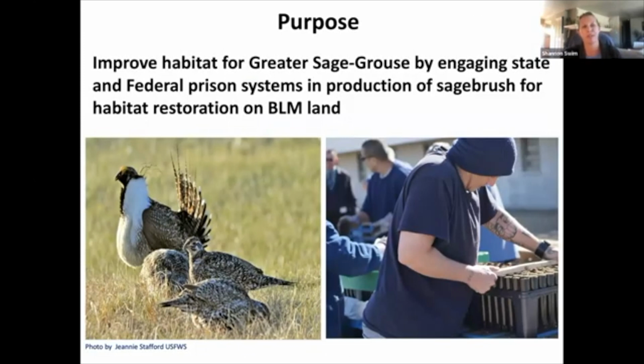So the purpose of this program is to improve habitat for greater sage-grouse by engaging state and federal prison systems in production of sagebrush for habitat restoration out on BLM land. And as we have been learning all day, the best way to successfully do this is to use locally adapted material, which is what we do.